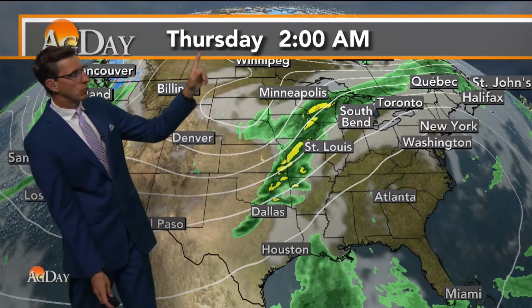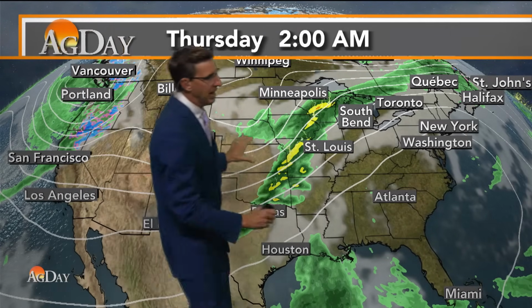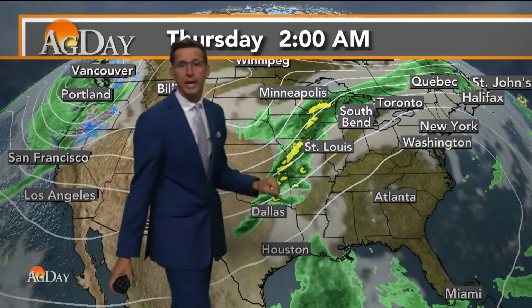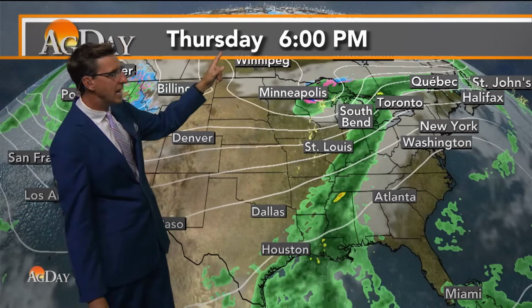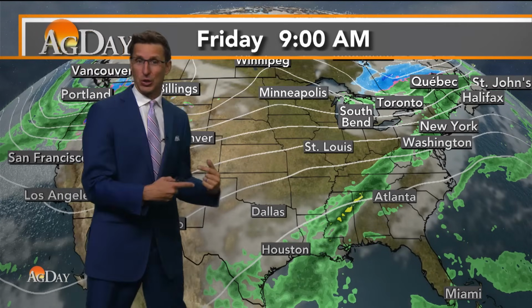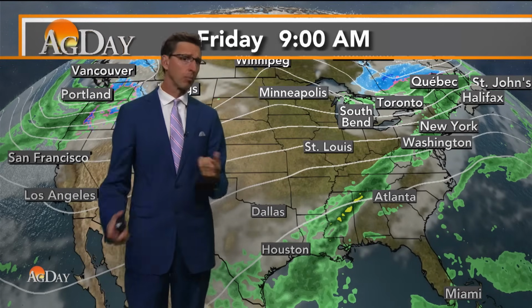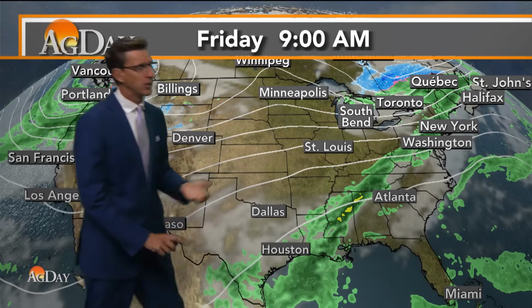As I advance this through, you see the rain really line up out ahead of this next trough and behind this ridge. That's again where the best chance of rain is going to be for our Thursday morning and into our Thursday afternoon as all of this works off to the east. Quiet weather will return. It's just going to be a little windy for our Thursday, Friday, even into our Saturday as that cold front settles through.